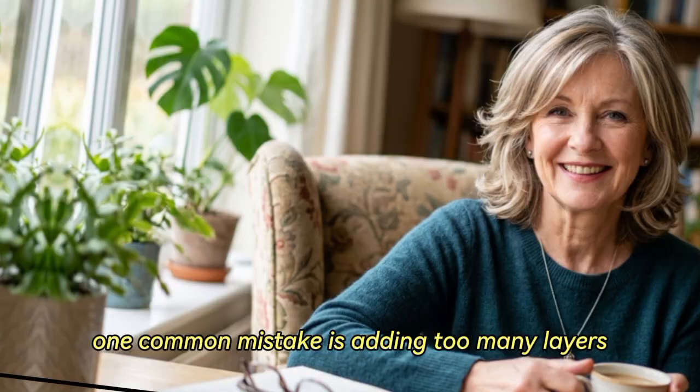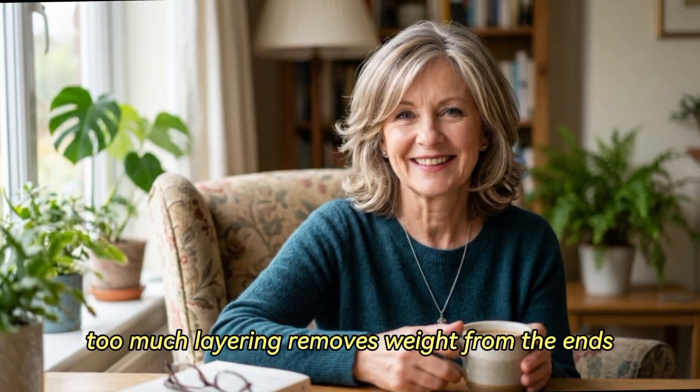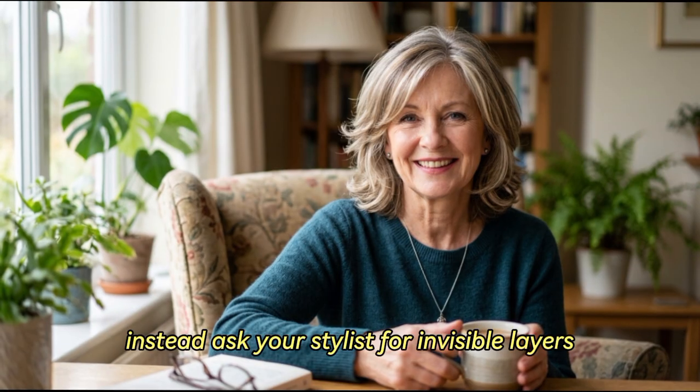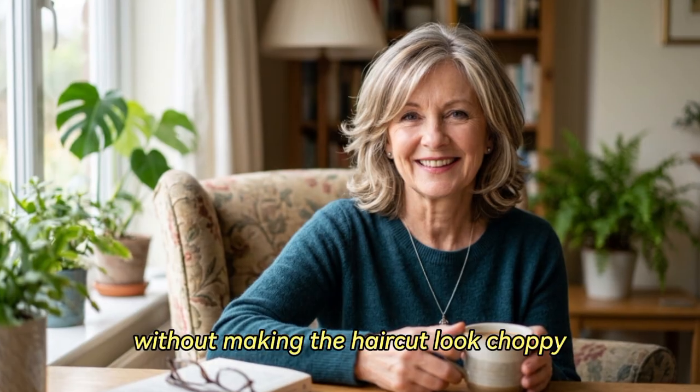One common mistake is adding too many layers. Too much layering removes weight from the ends, making hair appear thinner than it really is. Instead, ask your stylist for invisible layers that create movement without making the haircut look choppy.